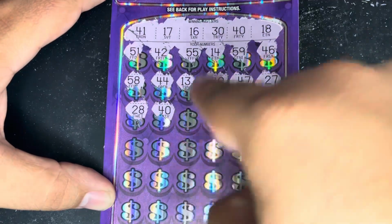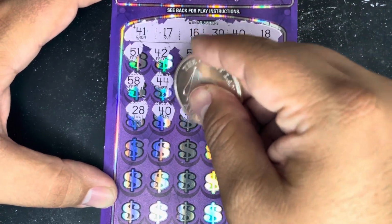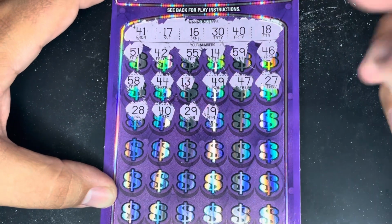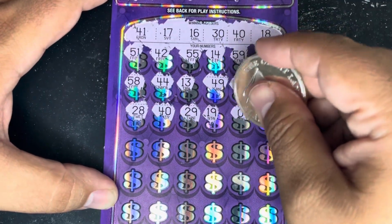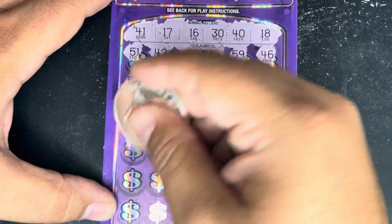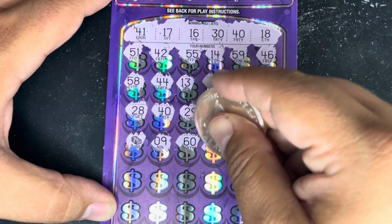There it is. We sure do. Right on cue, guys. You would think that this was a fixed ticket. We got matching 40s. Can we get, what else can we get with it? 19? Oh, we got 18. Right on. Oh, stack of cash. Let's go. Let's go.